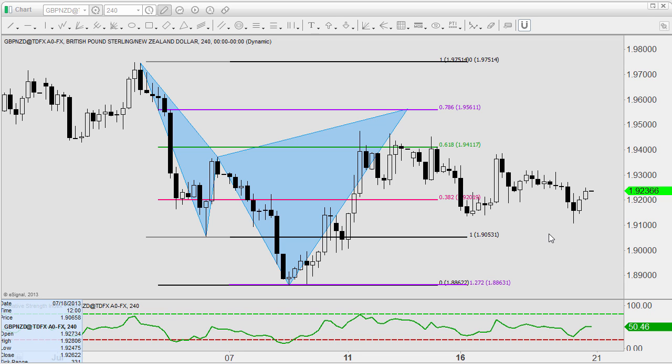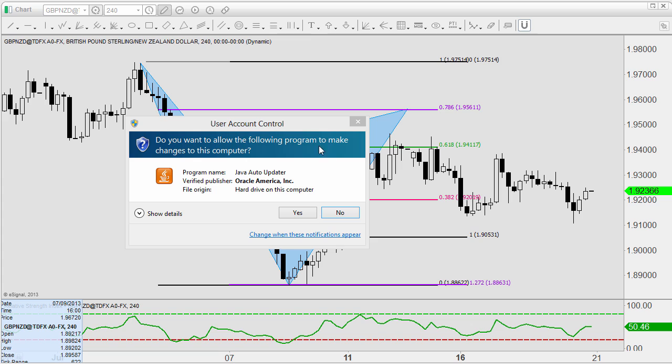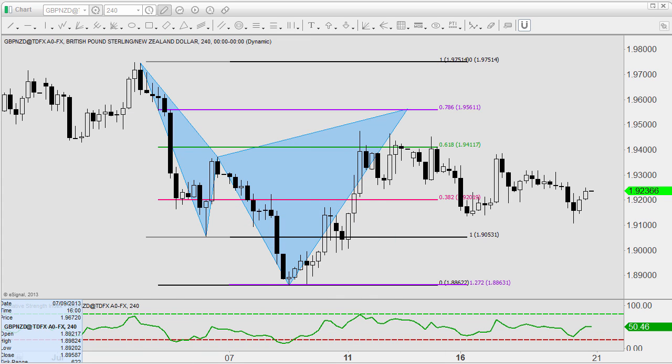So what are we looking at? Well, over the last couple of weeks we've been talking a lot about structure, support, and resistance, and we've been mentioning a little bit about the trend continuation trade.